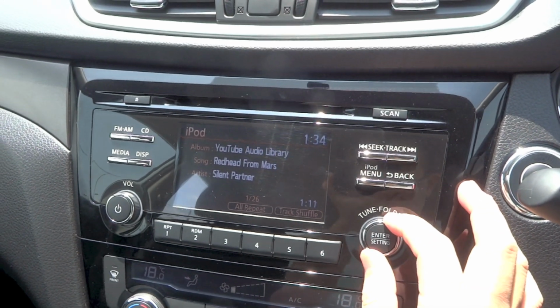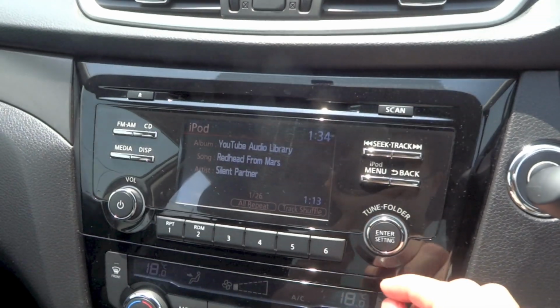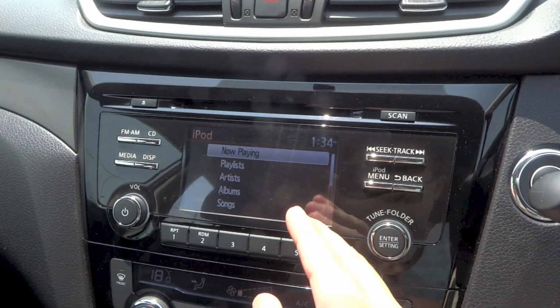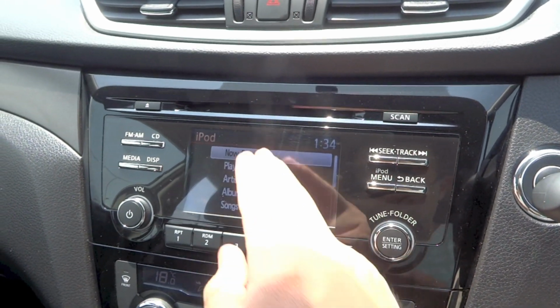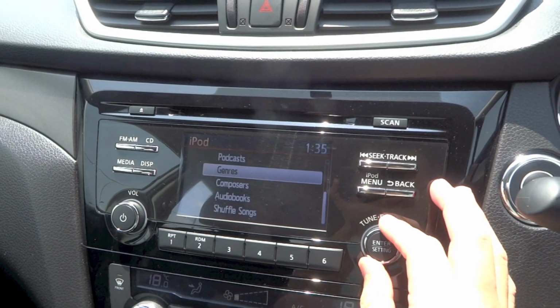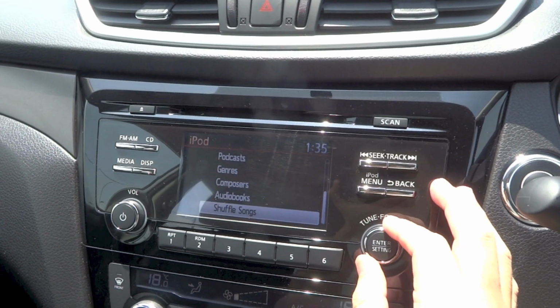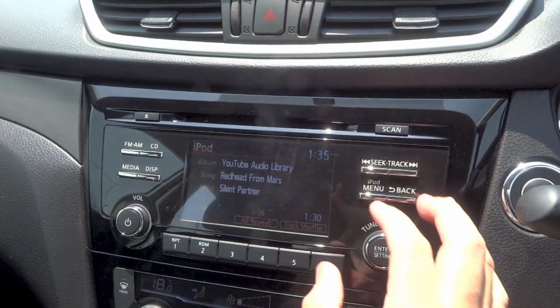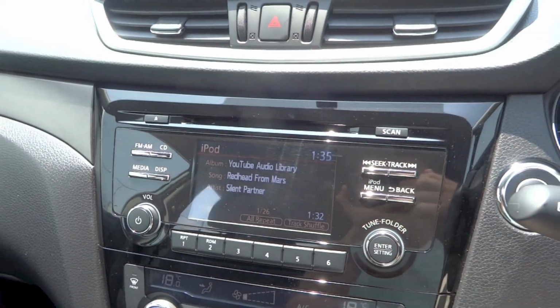You can also use this knob to tune to your desired radio station and go through the different folders. If the iPod is currently playing, hit the menu button and you can bring up now playing, playlists, artists, albums, songs and all that. And Seek Track is right up here.